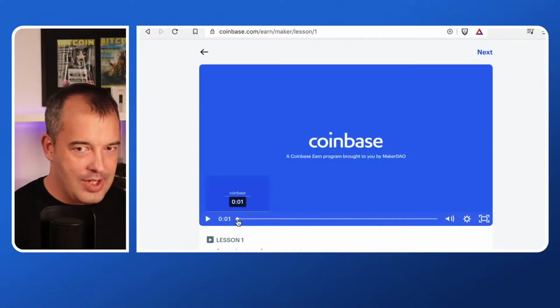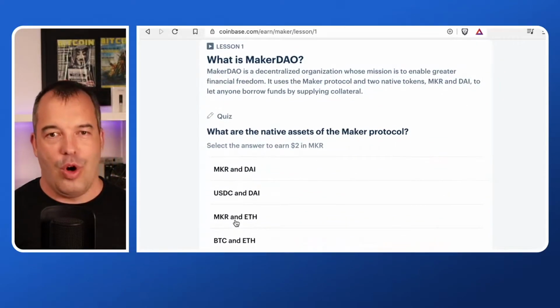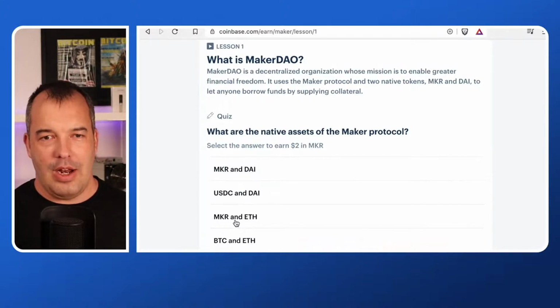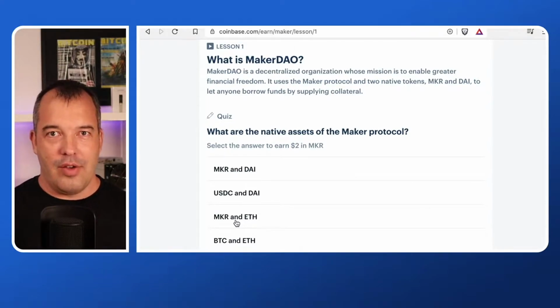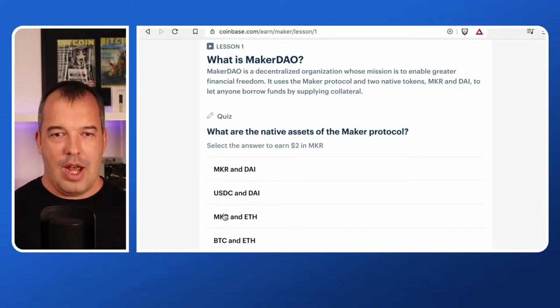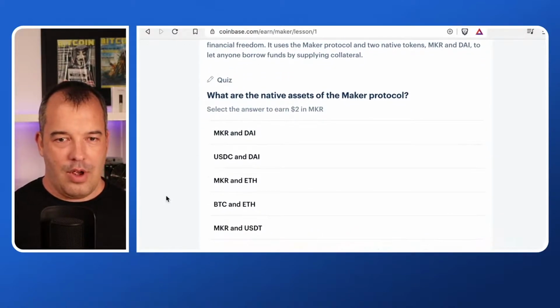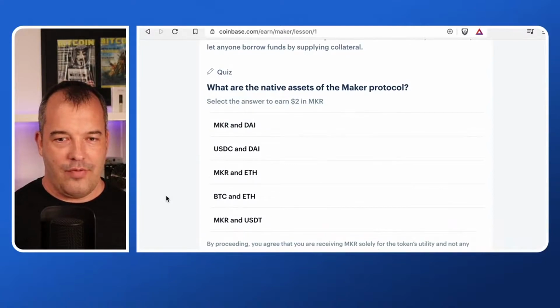Now, what you can't see just off the screen, I'm just going to scroll down, is there's a little lesson plan here. What is Maker DAO? And it talks about decentralization and things like that. So I'm literally going to read it as you guys are. I've never read this before. And the thing that I do with these particular videos is I tend to read these descriptions first, and then I look at, see how you've got a quiz down here? So it asks you questions.